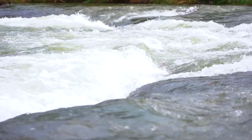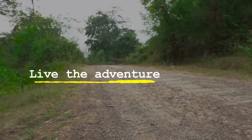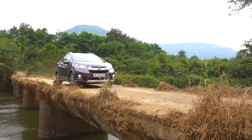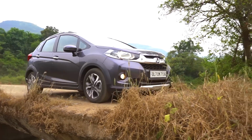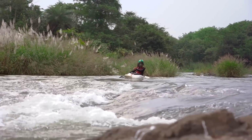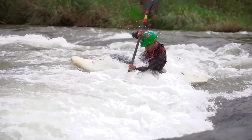Adventure is the flavor of the season. And after the buzzing adrenaline rush of downhill cycling last month, we are back with the Honda WRV. This time to experience the thrill of kayaking.